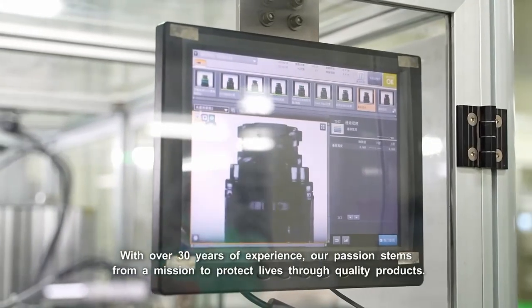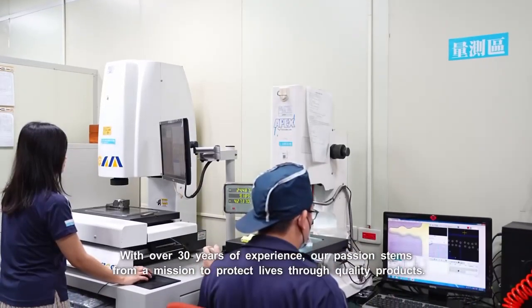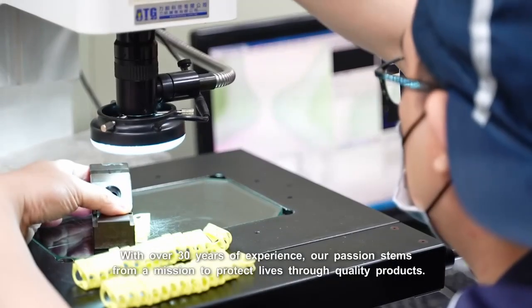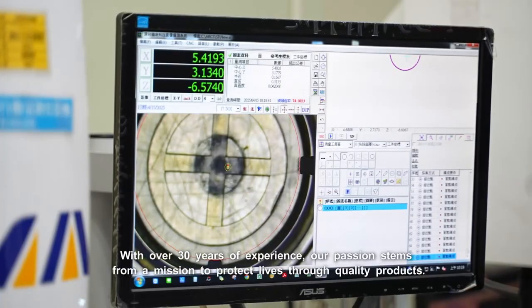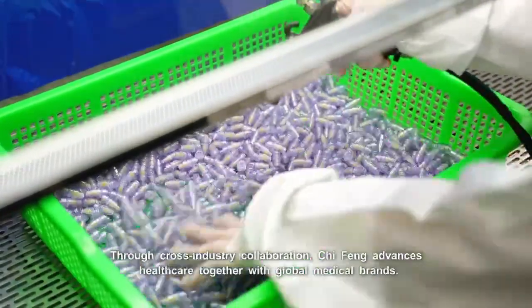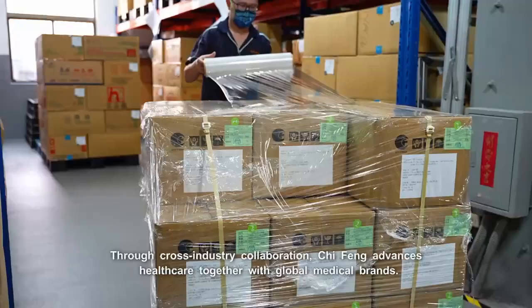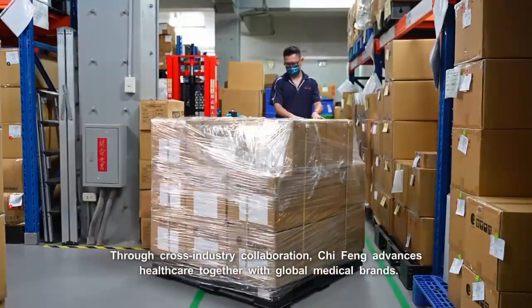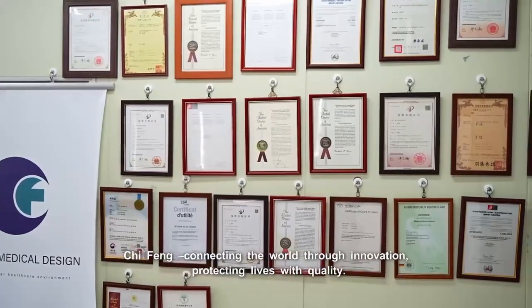With over 30 years of experience, our passion stems from a mission to protect lives through quality products. Through cross-industry collaboration, FENG advances healthcare together with global medical brands. FENG, connecting the world through innovation, protecting lives with quality.